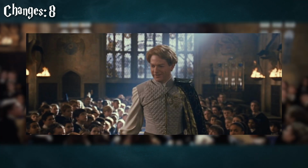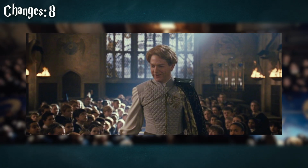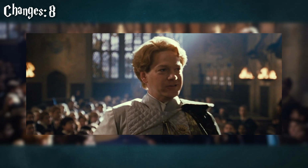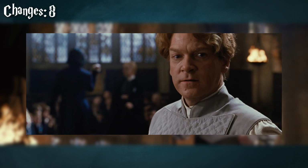The first change we have isn't until a couple minutes into the scene, because the first part of this is actually pretty book accurate. Lockhart arrives, introduces the class, duels with Snape, and gets knocked backwards, claiming that he could have defended himself if he wanted to.